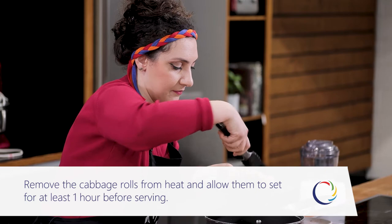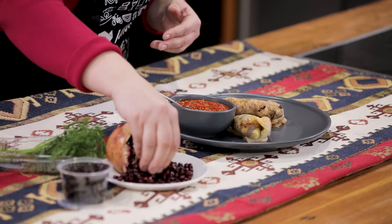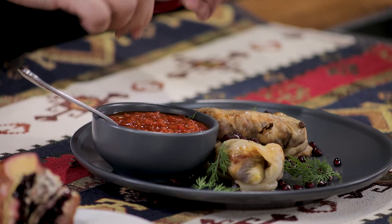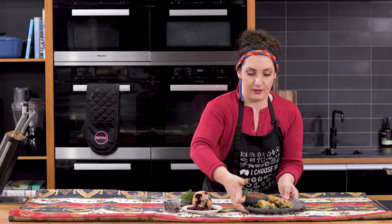I like serving dolma with a bit of pepper sauce. It's really nice, and it's common in Armenia to garnish it with pomegranate seed. We use pomegranate a lot in our cooking. And it's really good for you as well. And some dill. Be nice. And why not a little bit in here. And some of our dried prunes aside as well. Now you have it. Armenian Pasuts Dolma, made with love, from Armenia to you. Thank you.